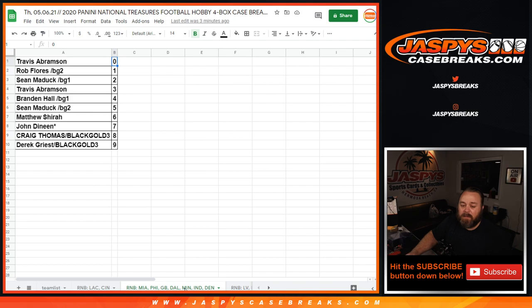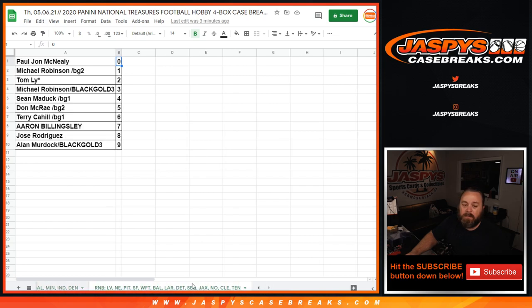Here is a random number block for the Dolphins, Eagles, Packers, Cowboys, Vikings, Colts, and the Broncos. That's the random number block randomizer for that. That video is uploaded separately. And here is the random number block randomizer for the Raiders, Patriots, Steelers, 49ers, Washington football team, Ravens, Rams, Lions, Seahawks, Jaguars, Saints, Browns, and Titans. And that video is uploaded separately as well.